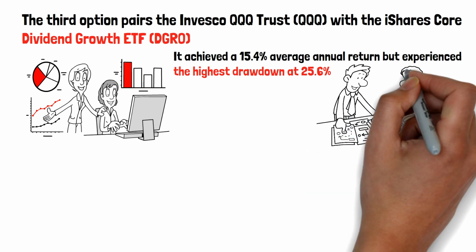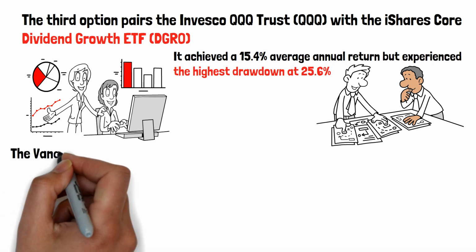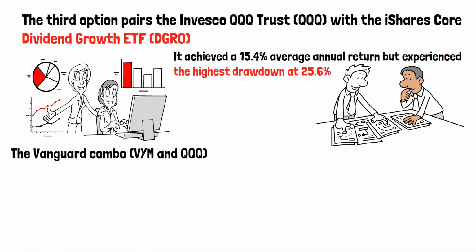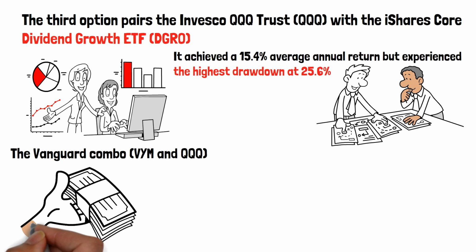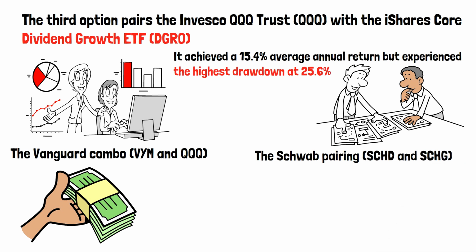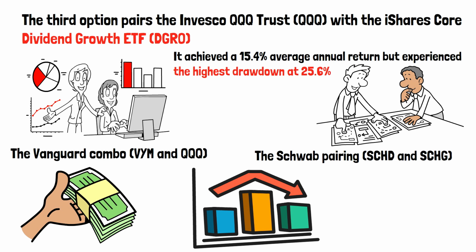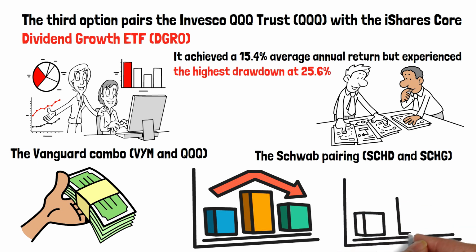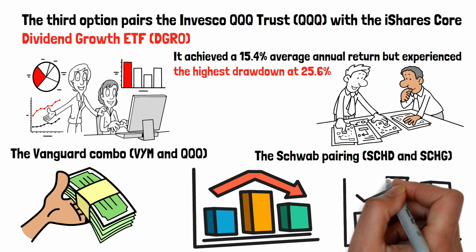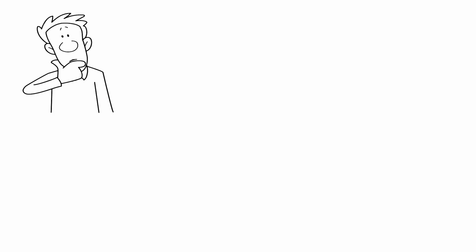Now let's compare these combinations in terms of risk and reward. The Vanguard combo VYM and QQQ offers a sweet spot of high returns with moderate risk. The Schwab pairing, SCHD and SCHG, provides a more conservative approach with solid returns and lower volatility. Meanwhile, the QQQ and DGRO combination is the wild child of the bunch, offering high potential returns but with increased risk.